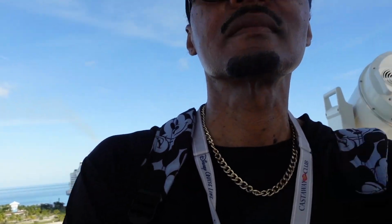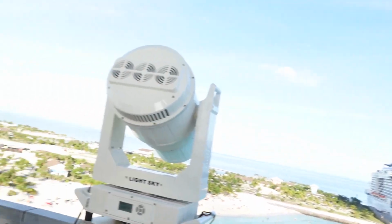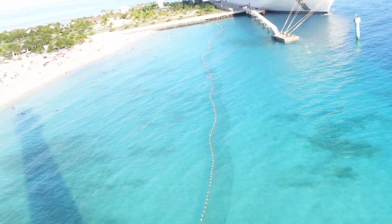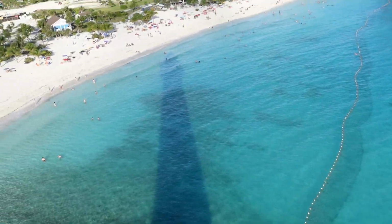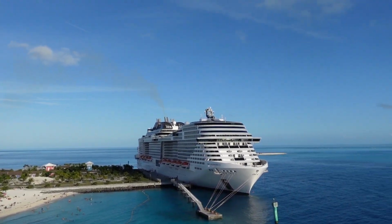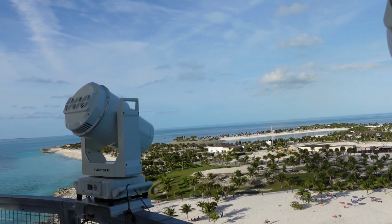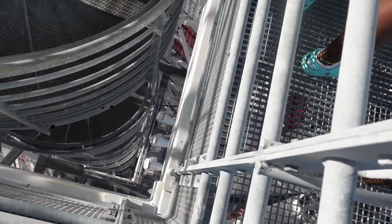This lighthouse was built from 2015 to 2019. Ooh, a lot of stairs.